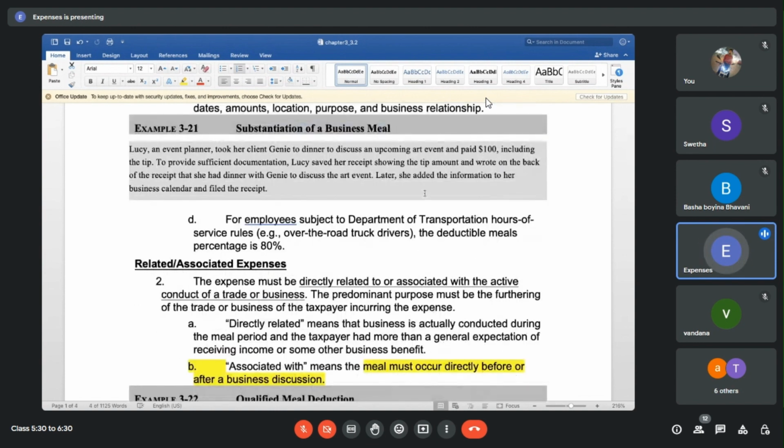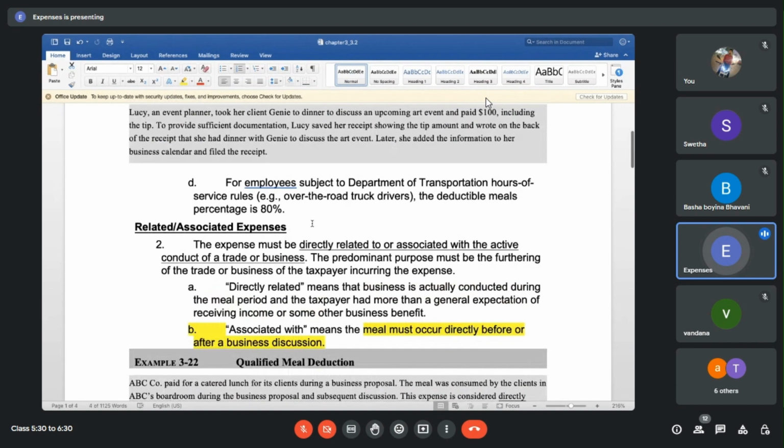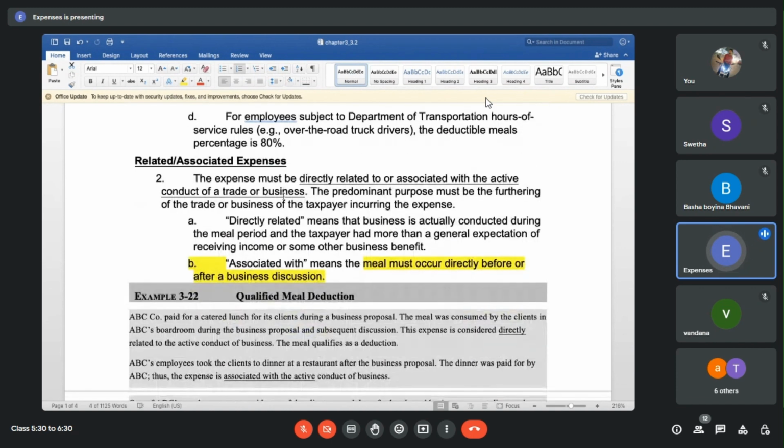Okay, we'll go through this example. Another thing, some of the things here are very commonsensical. It's not like it's related to the IRS or the US only. It's probably related to every country that has tax laws.